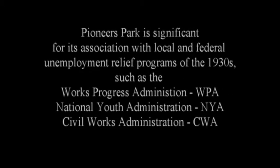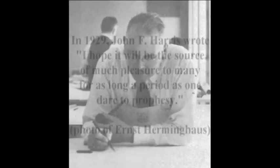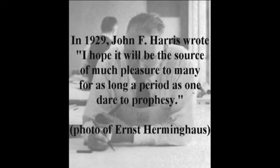In 1928, John F. Harris donated 500 acres of prairie grassland to the city of Lincoln as a Christmas gift. When Pioneers Park was dedicated on May 17, 1930, Harris donated an additional 100 acres. Ernst H. Herminghaus, Nebraska's first academically trained landscape architect, developed an ambitious master plan to include an aquarium, swimming pool, tennis court, boating lake, and camping areas.